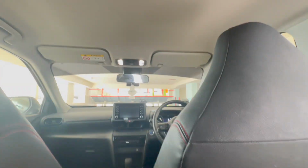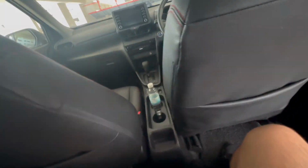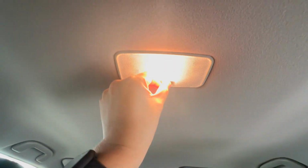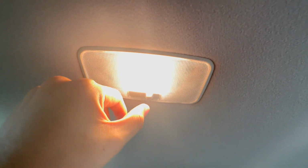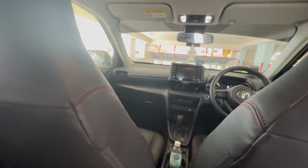Lastly, before I end off the rear segment, you also got this light right here, which is usually standard on all cars. When the doors are open, the light will turn on. If not, you can just turn it off or on manually itself. I'll just leave it standard because the doors are open right now. Other than that, let's move on to the next part right here.